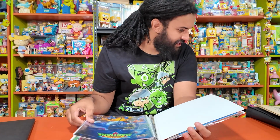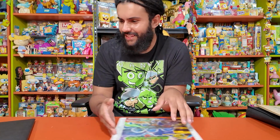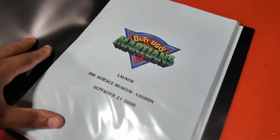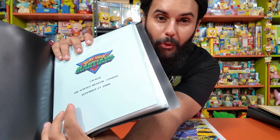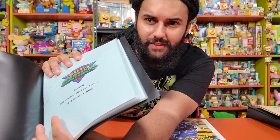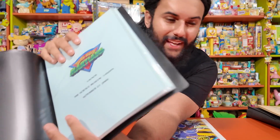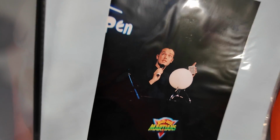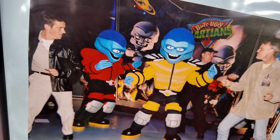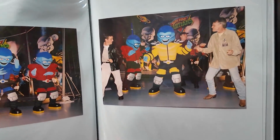Because despite it being in a storage locker or not, it seems like it was originally yours, but a very interesting piece. And you also have original photos from the launch in the Science Museum in London. If you don't know, Butt Ugly Martians is really popular in the UK for some reason. It actually has most of its seasons that aired in the UK well after the show got canceled here in the US. So you can see actual images of the characters. You can see Rob Paulson there and some of the other characters in these Disneyland style costumes.